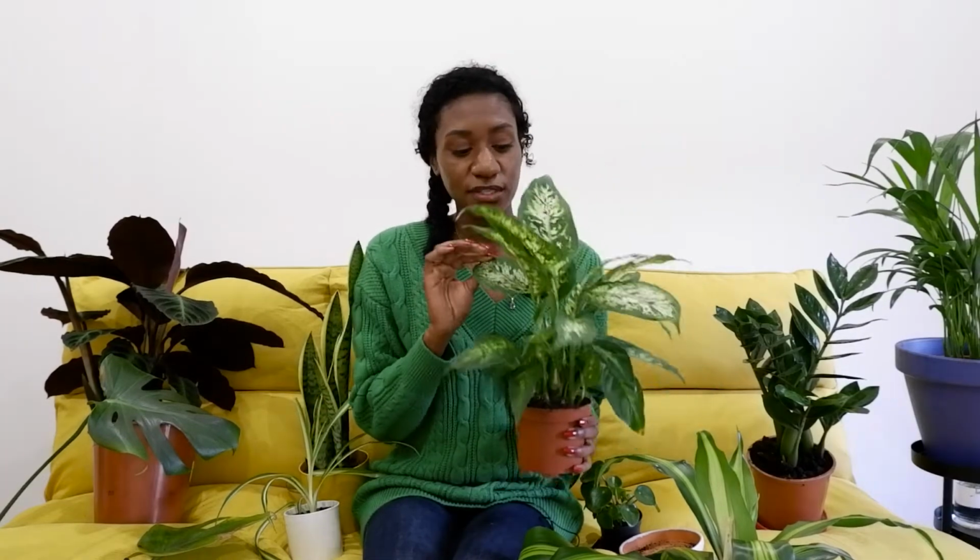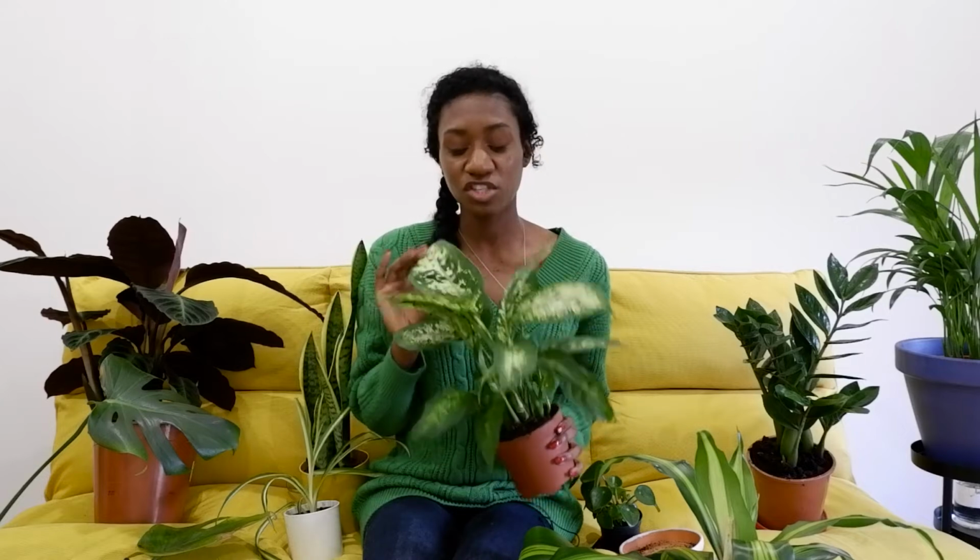So if your dog ingests any of these leaves, or if you ingest any of these leaves, it will make your tongue swell, it will irritate all of your mouth, and sometimes close your throat and asphyxiate you. So dumb canes are very toxic to everyone, so this should be kept away from your dogs, absolutely, but definitely any children as well, and you should definitely handle it with care if you do have it at home.